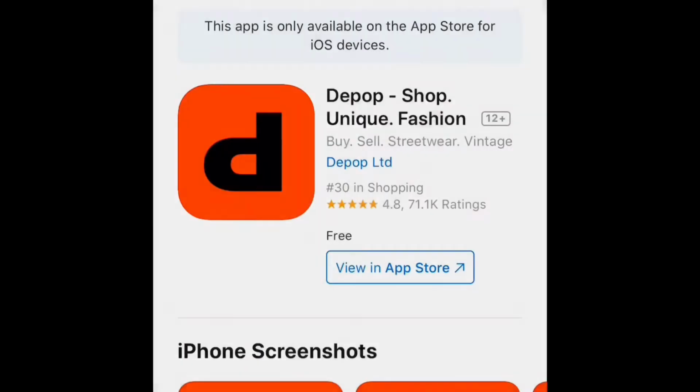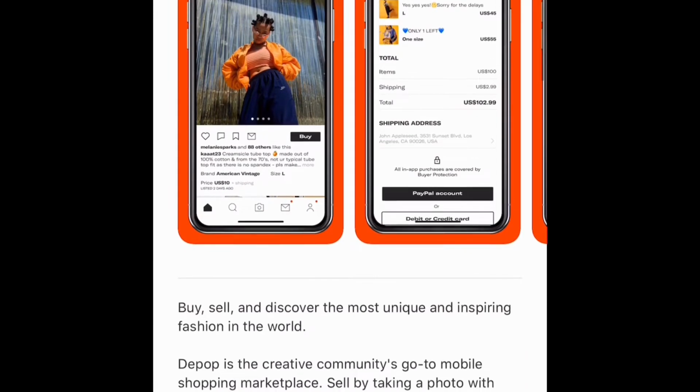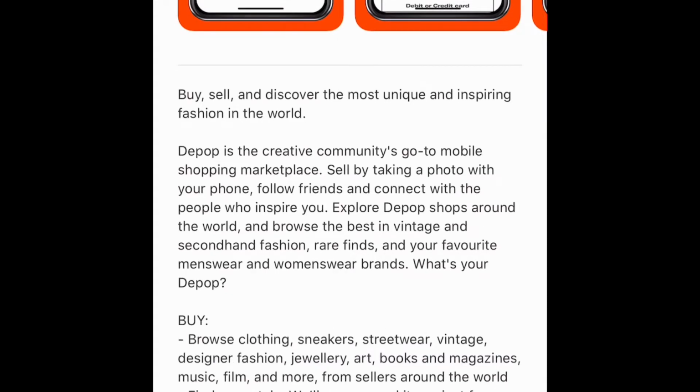Let's get it! All right, I'm on the internet and I'm at this app. It's called Depop. And it says here, Depop, shop unique fashion, buy, sell, streetwear, and vintage. So what this app does is basically you can upload your vintage items onto this app and sell them for whatever price you want. Now, when I mean vintage, I mean something that's authentic. You know, it can be an old classic item, old classic clothing. And people out there like to buy these vintage type of items.